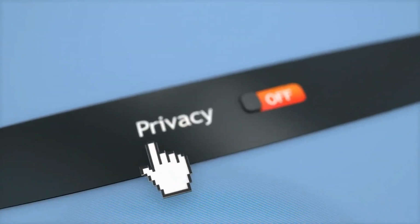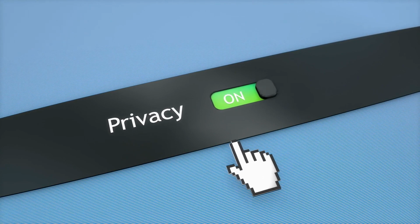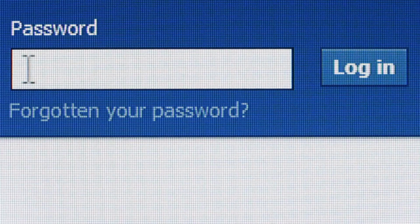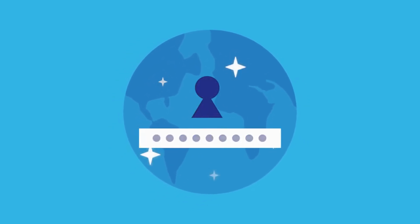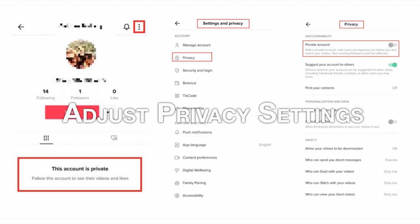Now let's get into the 5 best digital privacy tips specifically for TikTok, Instagram, and Facebook. Set strong passwords. On TikTok, Instagram, and Facebook, create a strong password with a mix of letters, numbers, and symbols. Ditch the obvious choices like password 23 or your pet's name. Instead, use something unique and hard to guess. And don't use the same password across different platforms. Keep them distinct.